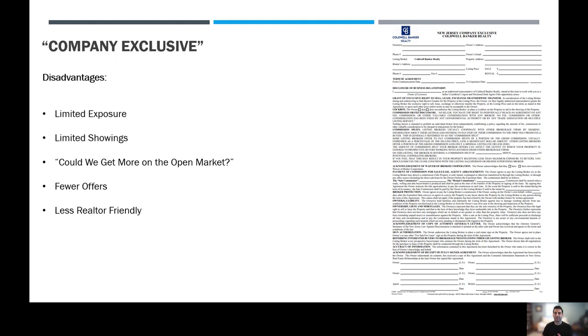I also, I have to admit, I've seen the opposite of that where they've gotten more on the open market. So it works both ways. It truly is a seller's decision. I think it's not a bad thing for the seller to have more information to make decisions. So there's a positive lining in terms of that. But that is the question that comes up: could we ultimately get more on the open market?